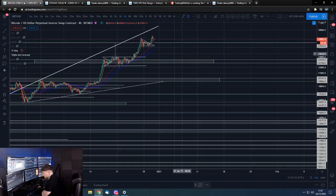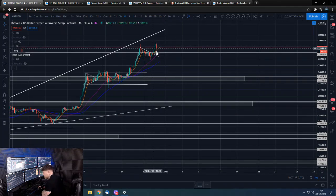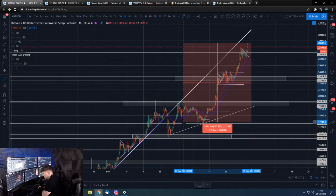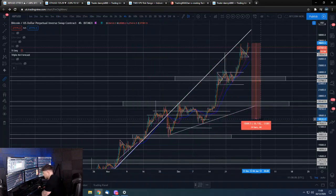At the moment, obviously, Bitcoin has got a decision to make. Do we push on from here, or have we just grabbed liquidity, and are we in the process of forming a sort of double top here, and then we are going to pull back and test this 24k region? And if we look from this high at where a 40% pullback would get us to, it would get us to around 17k, so basically deep into this prior consolidation zone that we had. So not beyond the realms of possibility.